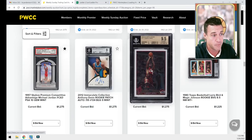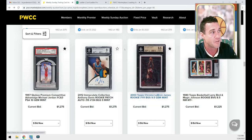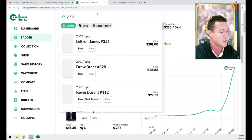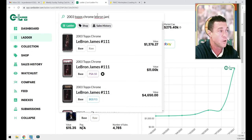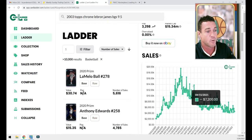Next is, again, back to the standard, a little bit off center left to right, which is why I got a 9 for centering, but it's got a 10 for edges, 9.5, 9.5. Your typical LeBron BGS 9.5 chrome. I don't know. Let's look at this card. This card has taken an absolute beating. I hate it. I don't think it deserves to. You guys know I'm a Jordan guy, but I do own multiple copies of this card. Look at what's happened to this card.